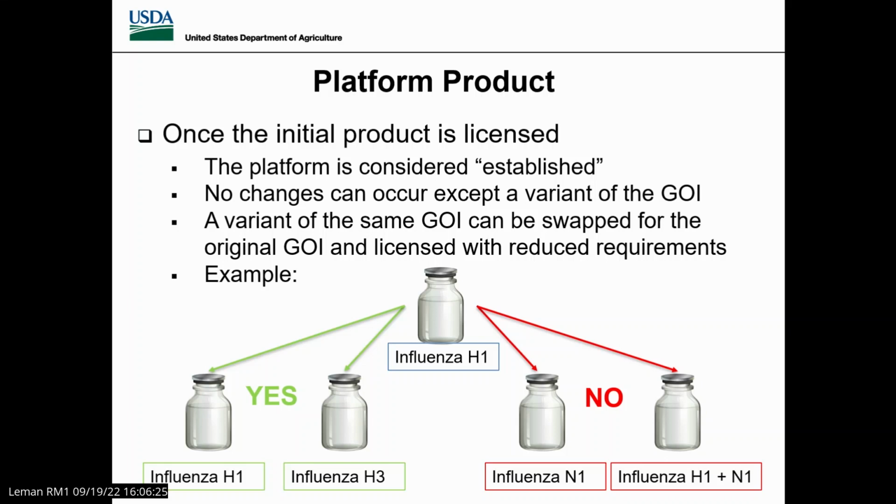So to get a better understanding of what this means for the people that are using them in the field, we have a licensed product. We've established it, for instance, based on the hemagglutinin. We established it using an H1 as our base for our platform. However, what we can do with this product once it's licensed is swap out that H. So if we need to become a little bit more relevant to what's circulating, we can swap our H out. We can also swap in an H3 even though we started with H1. So there's a little bit more flexibility, and it's a little bit faster than what we've been able to do in the past. What we can't do with the platform is change the actual type of gene of interest. So we can't go to using an N if we established our platform on the H.